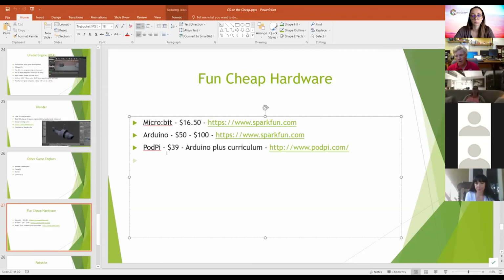And $39 buys you a set of comic books with the Arduino itself, with this thing. And the kids work through the comic books, and the comic books have different themes. Like one project is the girl wants to water her garden, and she wants to make a computer that will control when the water turns off and on. And that's what the Arduino kit does.